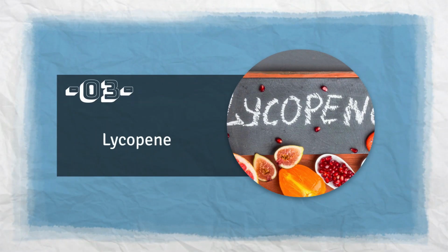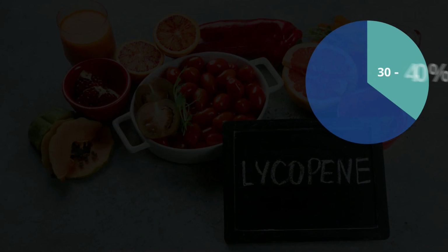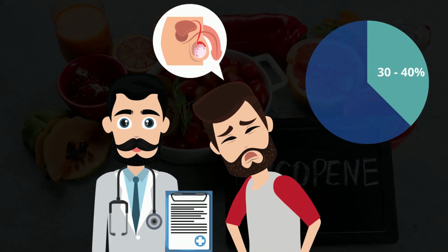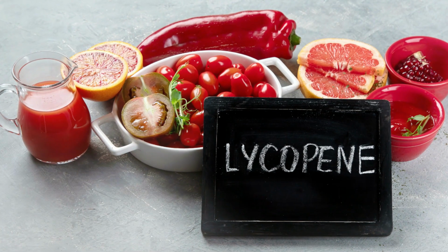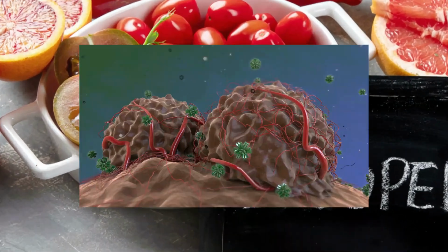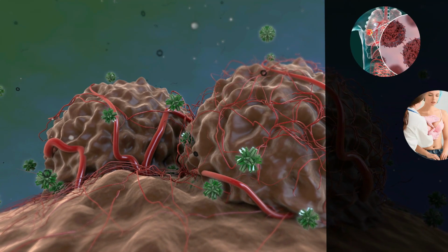Number 3. Lycopene. Did you know that consuming lycopene-rich foods on a daily basis is linked to a 30 to 40% lower risk of prostate cancer? And not just prostate cancer. Its regular consumption has been found very effective against tumor growth in certain other types of cancers, such as lung cancer, breast cancer, and stomach cancer.